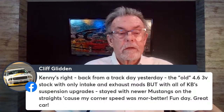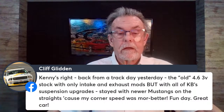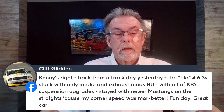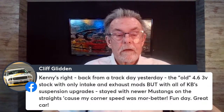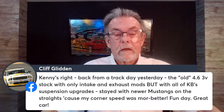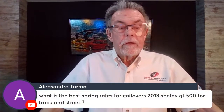The old car is called Old Number 44. So just so you know, the old 4.6 3-valve was stock with only intake and exhaust mods, but with all of Kenny's suspension upgrades, it stayed with the newer Mustangs on the straights because my corner speed was better. Fun day. Great car. Well, that's what we like to hear. It's all about SPM, smiles per mile. That's what we kind of focus on, lots of smiles per mile.